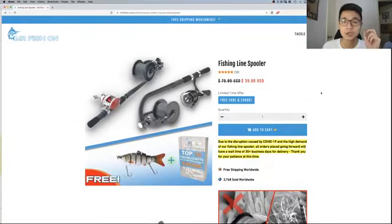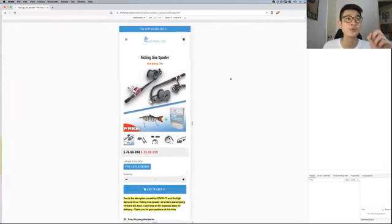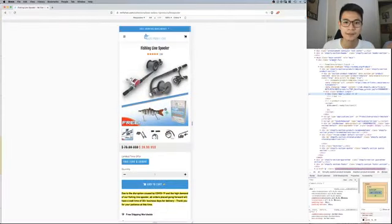One tip for you guys. Whenever you look at the product page, you have to always look at the mobile version. You right click, and if you're in Chrome, you can see something called inspect. You click inspect, it will move to something like this. It will become a mobile version.